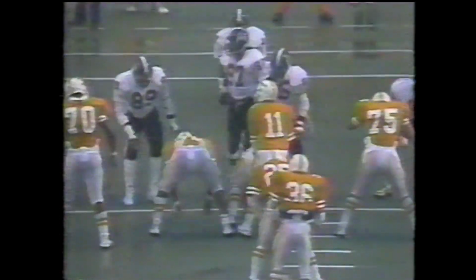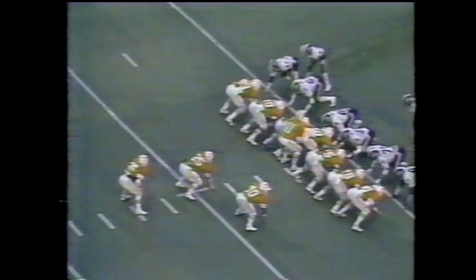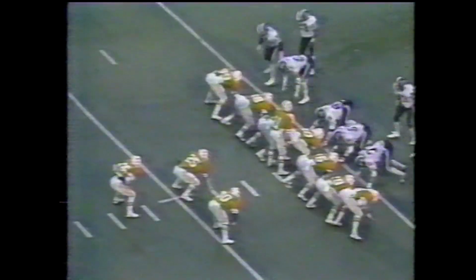Darrell Dickey at quarterback. The Volunteers in the power I set. Memphis State digging in, trying to thwart this drive by the Volunteers who lead 41-9. Dickey the quarterback. Fumble. I don't know. There's a struggle for the ball. I think that Hibbett might have recovered the ball. He is the center. And it will be Tennessee fourth down and that much to go for the score.